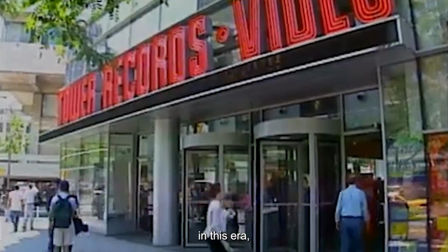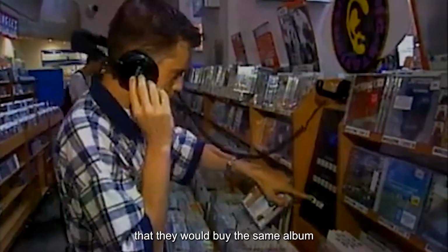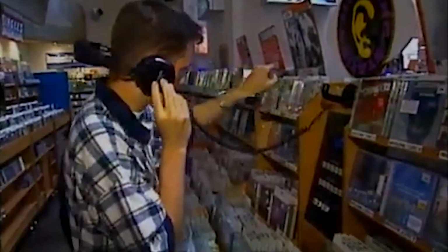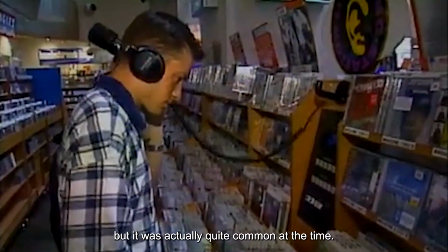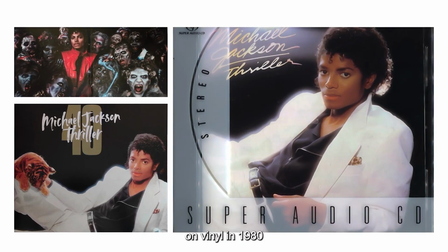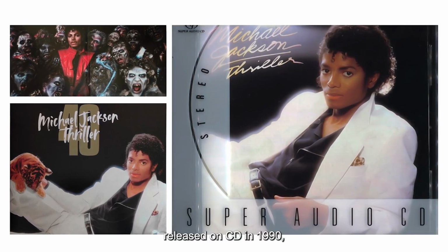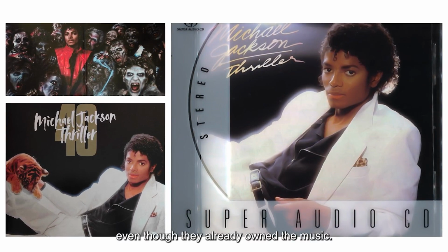Interestingly, in this era, some people were such big fans of certain music groups that they would buy the same album multiple times under different formats. This might seem strange to some today, but it was actually quite common at the time. For example, if a fan had purchased an album on vinyl in 1980 and then the same album was released on CD in 1990, they might buy the CD version as well, even though they already owned the music.